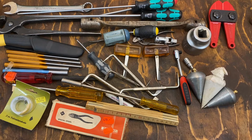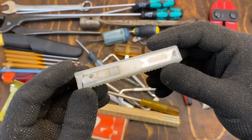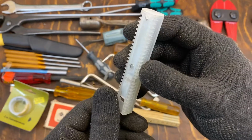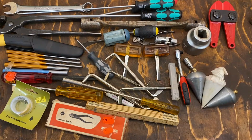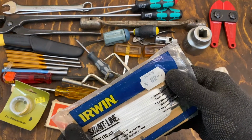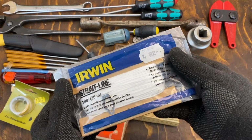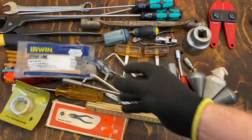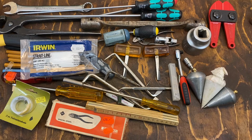And we're running out of items. Some Stanley replacement blades. Irwin line marker replacement line. I think I have some Irwin line markers, so might even be useful one day.